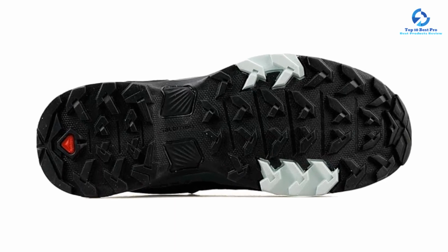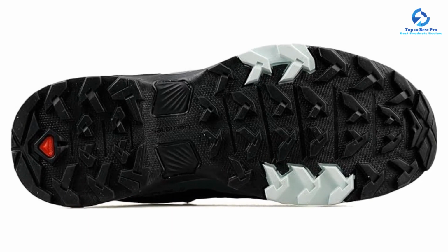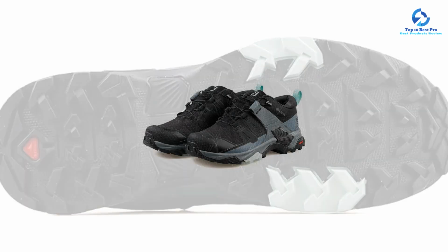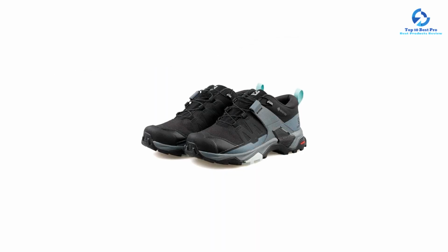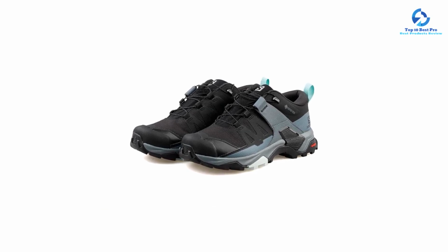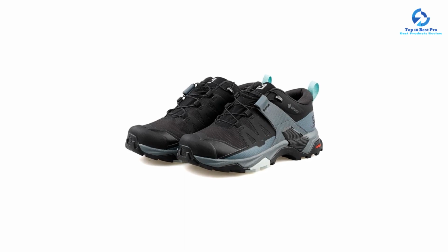Salomon's quickless system here again proves divisive. Its convenience for quickly slipping on is hindered by static laces that don't allow the same amount of give as other hiking shoes. Ours also tended to work their way loose, forcing us to stop and tighten them more often than traditional lace shoes.